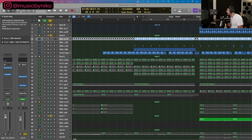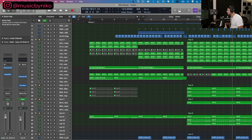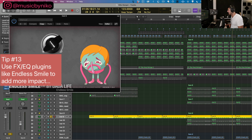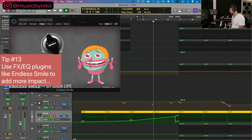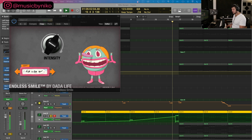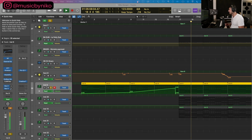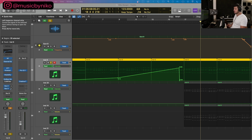Now, something else that I want to show you guys is filtering, and also using a different type of filtering plugin. Let me show you guys my pianos right here real quick. Endless Smile. So what I'm doing as this goes into drop, let me just solo the pianos. I can filter them, which is kind of what we're doing with the EQ curves, and I can also use this Endless Smile right here and slowly increase it, right? So and that filter rise right here, I don't really know what you call it, Endless Smile rise. That automation is what I want to call it. It's a really, really nice thing to add in here. So we're adding that in.